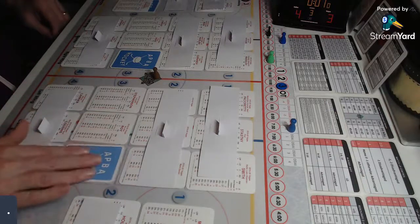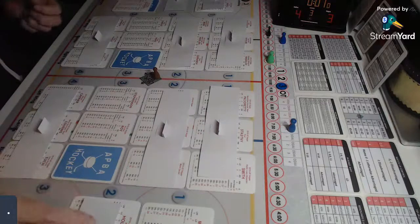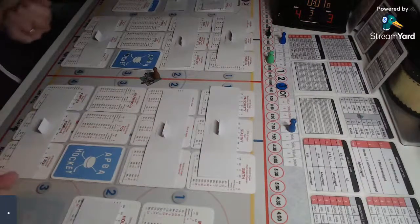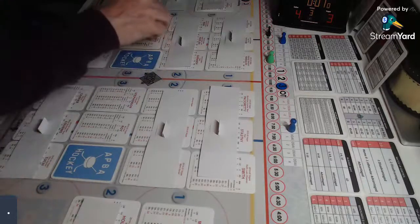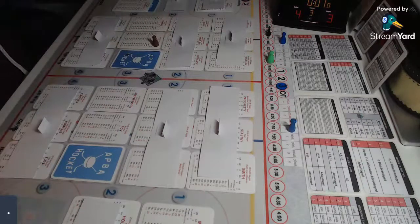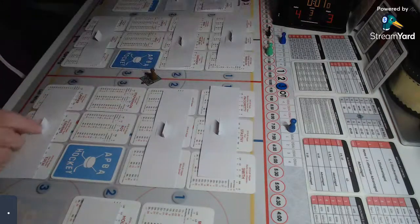So what I do here, 4 on 4, I add 2 to all the shots because there's more space on the ice. But we've got a face off between Hintz and Roy. 4 on 4 for 2 minutes. 26-8 is going to go to the visiting centre Hintz. And Hintz with a 42. 42 is a 5. And a 5 is a Soga. So has anybody got a 42? No, they don't. So it's going to be a neutral zone face-off.